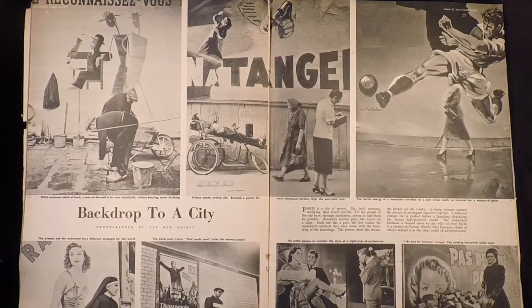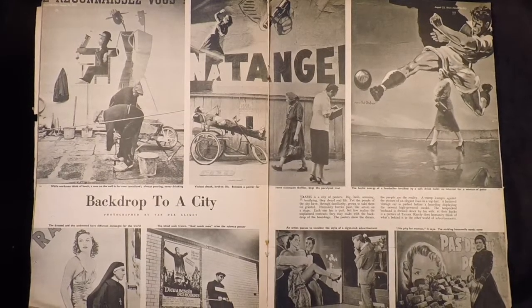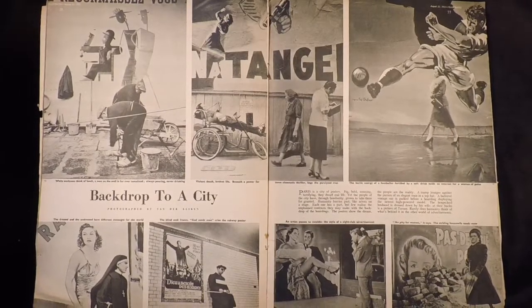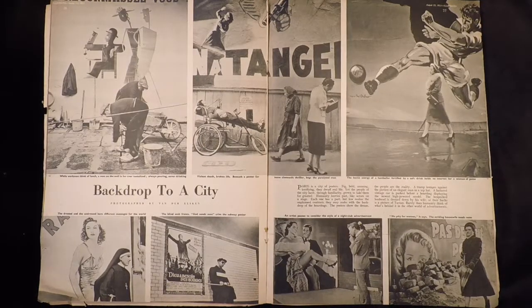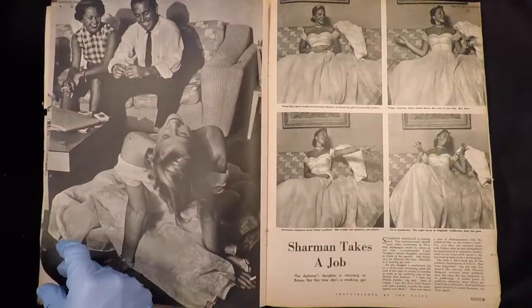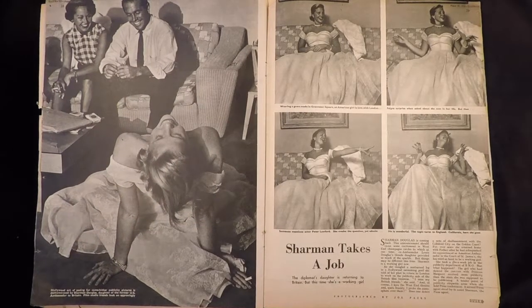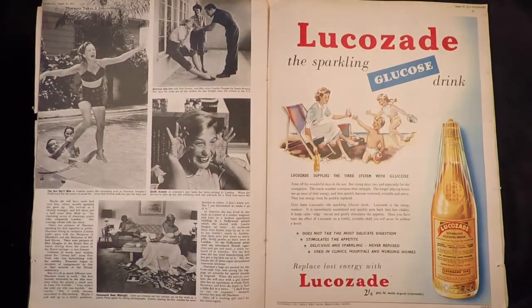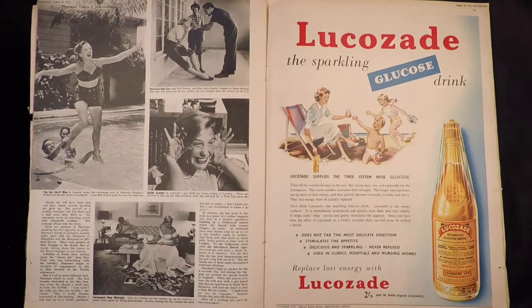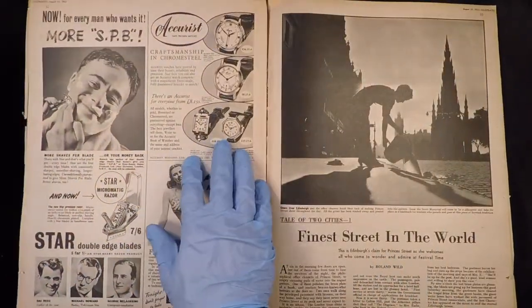It's called Backdrop to a City by Van der Elsken. The meagre text is an indication that a journalist wasn't present, and the photographer chanced his luck with passers-by on the common street poster theme that ties it all together. Following that is the Girl Who Hopes to Be Famous piece. Most of course never did, but is a dream that continues in the men and women's day, accentuated by reality TV shows of the 21st century.